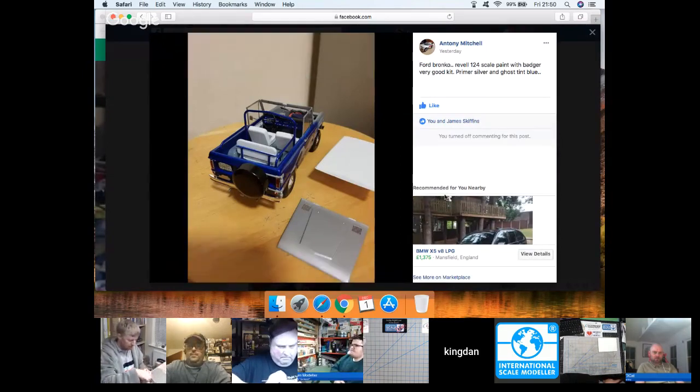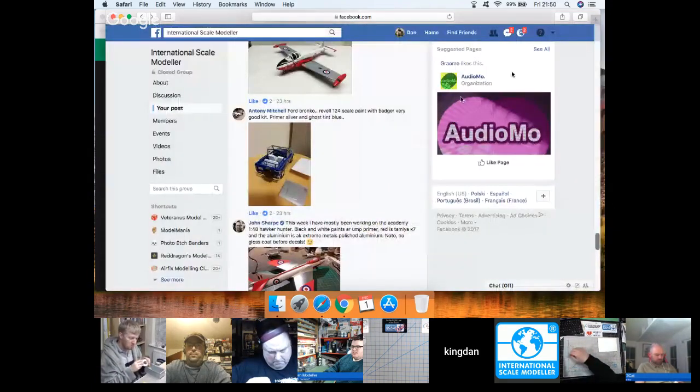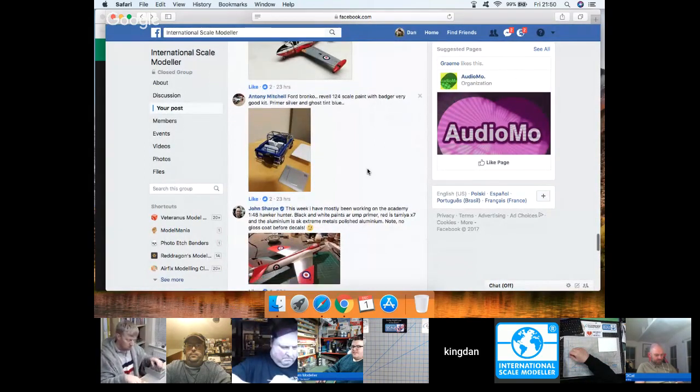And Anthony Mitchell next. And this is a Ford Bronco from Revell, 1/24th scale. He's painted it with badger paints. It's a very good kit. He's primed it silver and painted it in ghost tint blue. Cool. That's getting quite popular now, that silver with ghost tint on the top, isn't it?